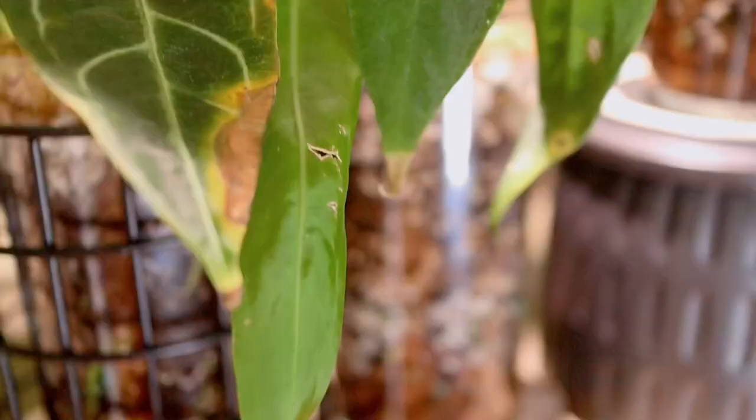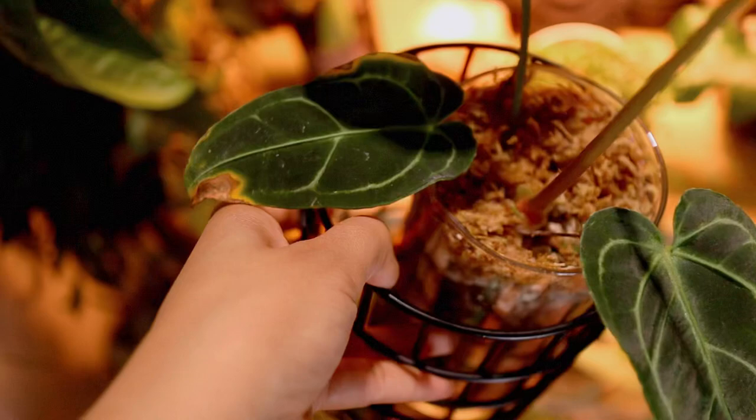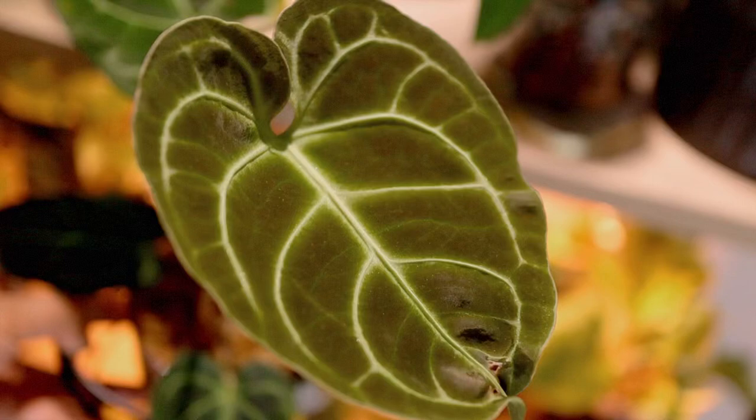Oh, so I guess we should move on to this one. This is my Anthurium Regal, the third, who has since been renamed Anthurium Regal James Brown the third, because he put out this new leaf. Wow. Say hello. Look at that. Wow. Think of the past, okay? Those are things of the past. We are no longer concerned with those. We're concerned with this leaf right here. Anthurium Regal James Brown the third.